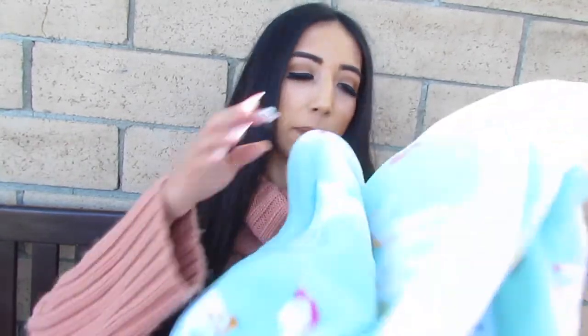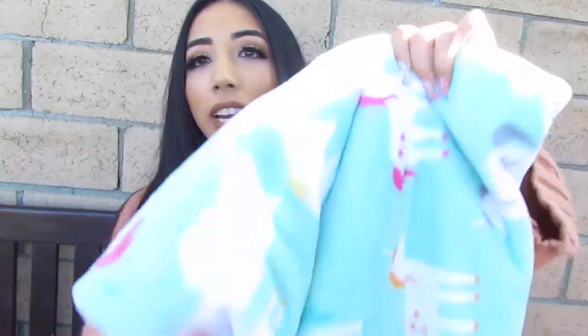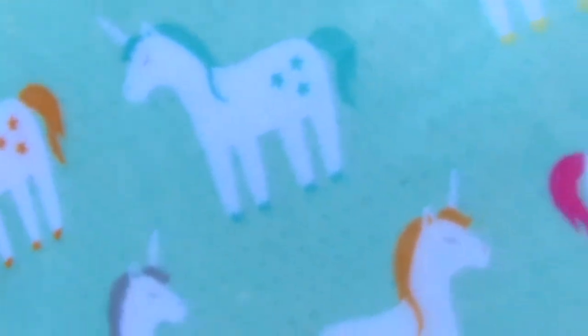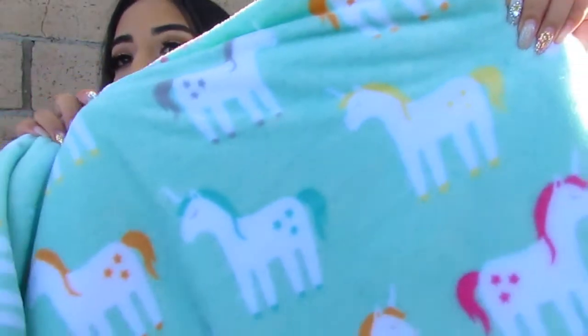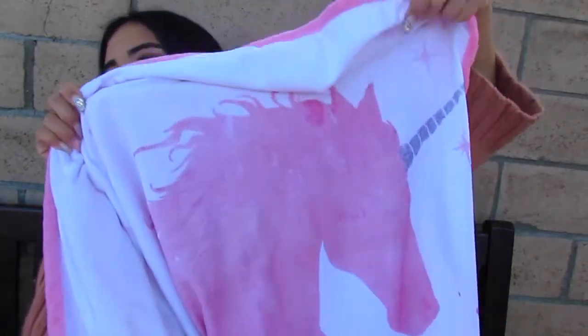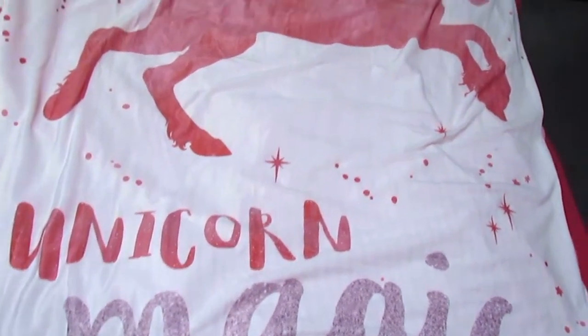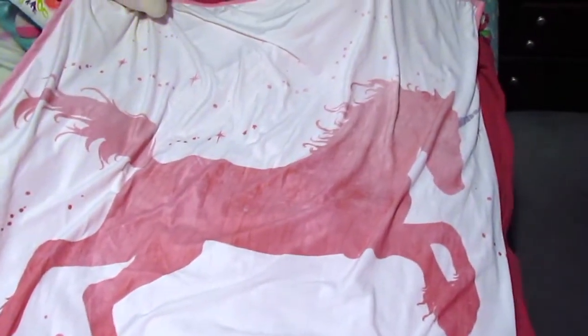And then I have two blankets and this is one of them. I love both blankets. So this one has a mint green background with different colored unicorns like that. And then I have this pink blanket. It has a unicorn right there. I will show you guys laid out because the camera does not do it justice, but it's so soft and it's so pretty, so I'll show you.